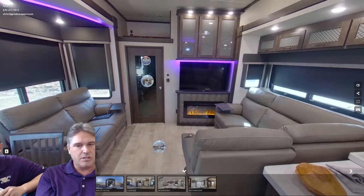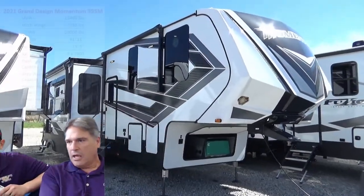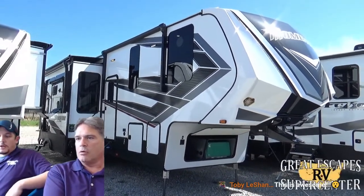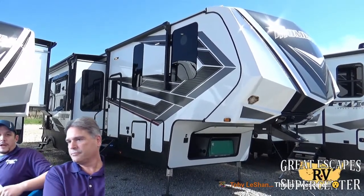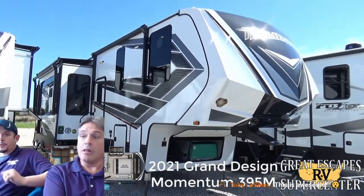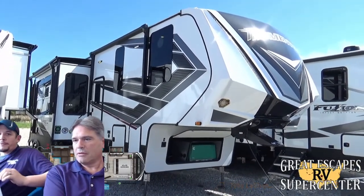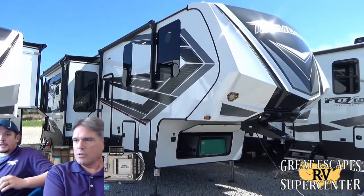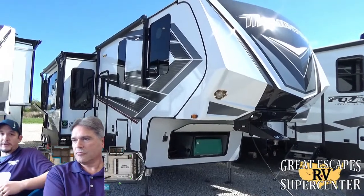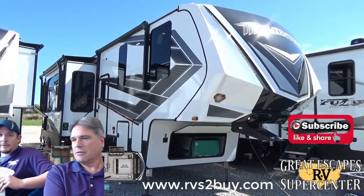So let's get right into the Momentum. This is a 395M. Let's get a few specs on our 395M. This is a brand new 2021 toy hauler by Momentum Grand Design. If relaxation and off-road fun have been calling your name, this Momentum 395M Toy Hauler Fifth Wheel will provide the luxury you love along with toy storage. From the garage, featuring 12'6" of space for ATVs and dirt bikes, and a bath and a half, to a kitchen and living area with theater-style seating, an L-shaped sofa, and a fireplace with a 49-inch LED TV above, so you can relax indoors when you aren't having fun outdoors.